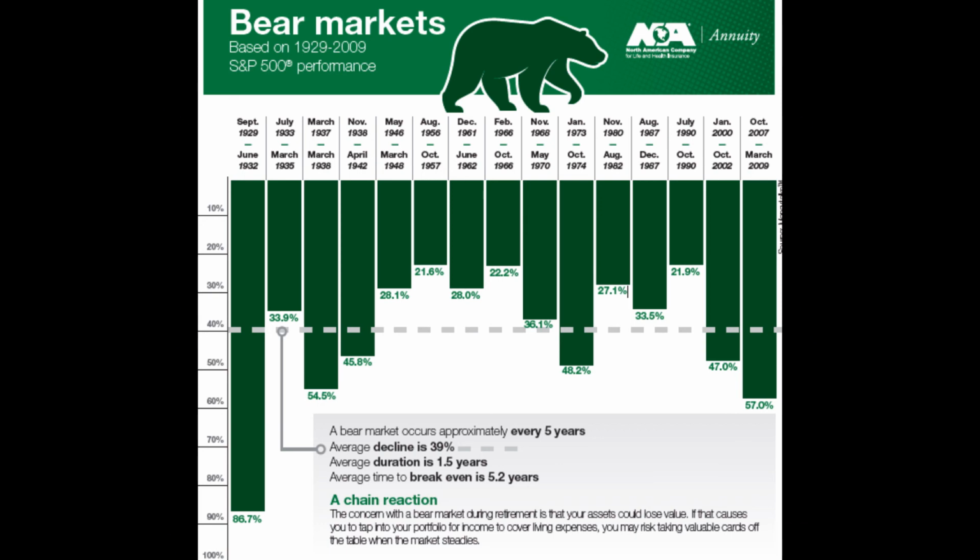So we've been on a bull market for the last 10. Average decline is at 39%. Well, right now, if the average person buying a fixed index annuity is 62, do they really want to take a 39% loss entering retirement? Highly doubt it. Average duration, 1.5 years, and the average time to break even, I think this is one of the biggest keys, is 5.2.